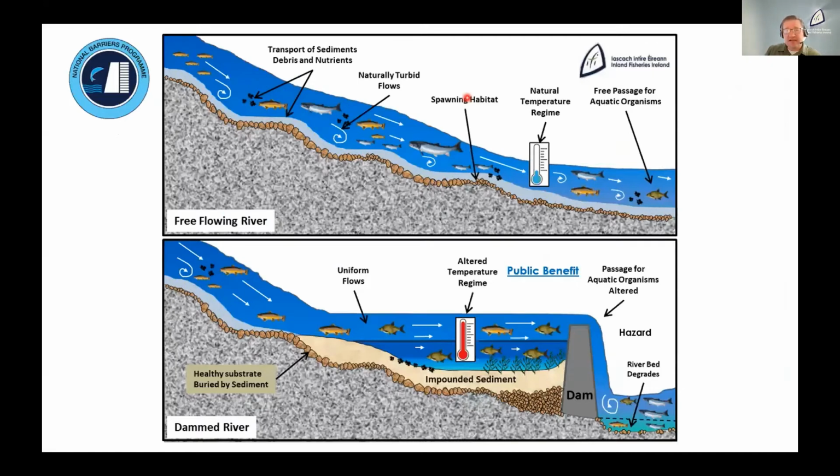So in terms of the effect of structures on the river, this is a nice simple diagram. The top image is a free-flowing river. As you can see, from top to bottom, there's no continuity issues, there's no problems. You can see you've got transport of sediments moving naturally downstream. Turbid flows, naturally different types of flows. You've got riffle pools and glides. You've got the water mixing thoroughly as it moves through. You've got natural connectivity of the water into the local aquifers. So it's a proper dynamic system.